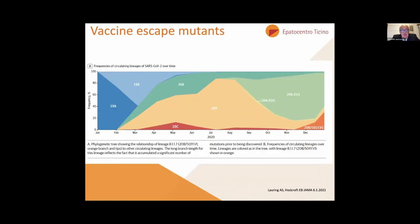Here you see the emergence of the different lineages over time, and this is the isolate from the greater London region. You see the coming up of this mutant virus that happened first in the London region, southeast of England, and is now clearly also making its way to us with always more and more cases that are of this type.